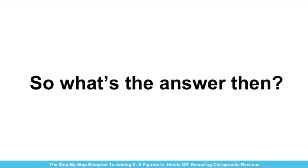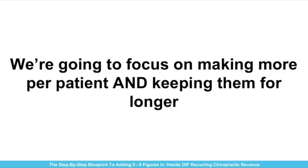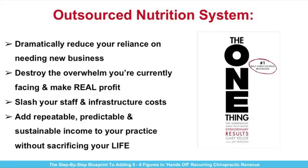So what's the answer then? The answer is simple. You focus on making more per client and keeping them for longer. And you do that by simply adding more value to your current services. You do that more specifically by plugging in the unique outsourced nutrition system that I'm going to share with you today. It's going to dramatically reduce your reliance on needing new business and having to go out and find new patients. It's going to destroy the overwhelm you're currently facing and give you a chance to make real profit every single month.